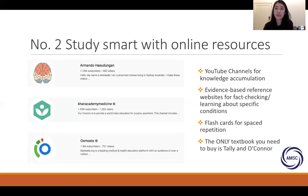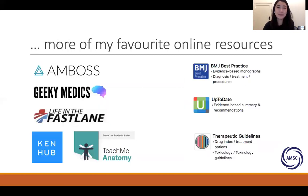And in terms of buying textbooks, honestly, the only textbook you really need is Talley and O'Connor's Clinical Examination. Everything else, I think the textbooks go into too much detail, and you don't really need to have a physical textbook because most of your libraries will have online copies anyway. I didn't believe that when someone told me in first year medicine, but at the end of it, I can confidently say you only need Talley and just don't buy any other textbooks.